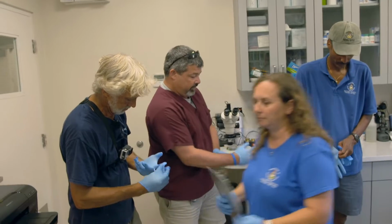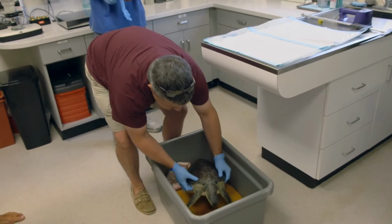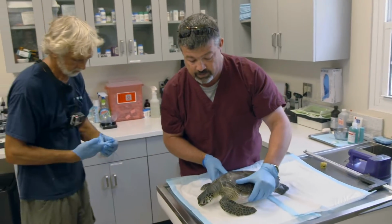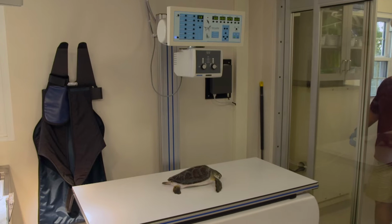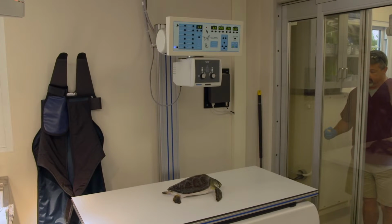Dr. Ian Walker is chief curator at the Aquarium Museum and Zoo and has years of experience working with a myriad of different species, including turtles. You could just hit that light for me. After a routine physical examination and x-ray, he has a suspicion of what the problem with this turtle might be.